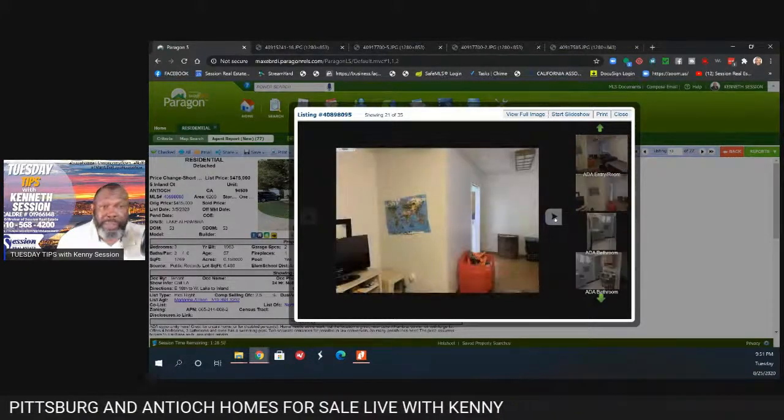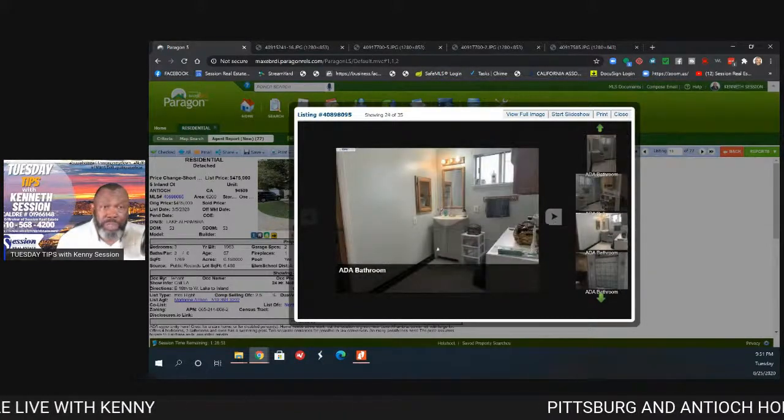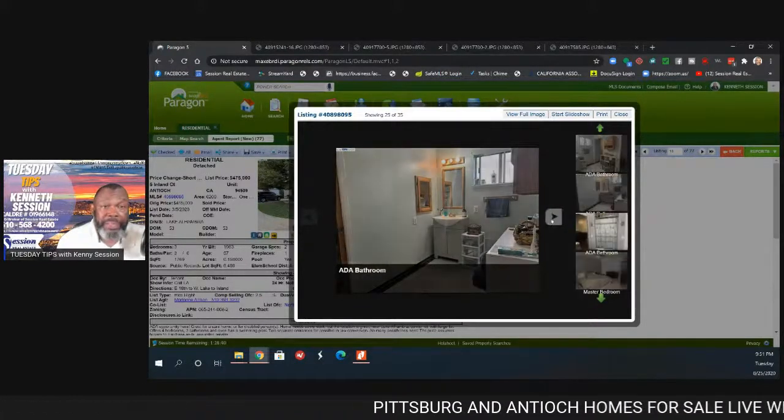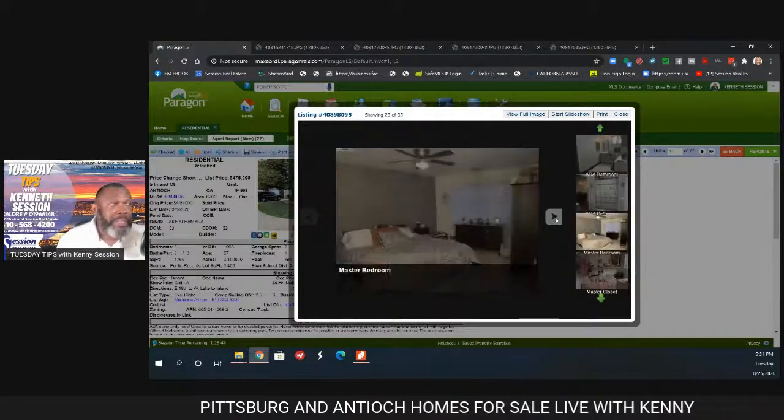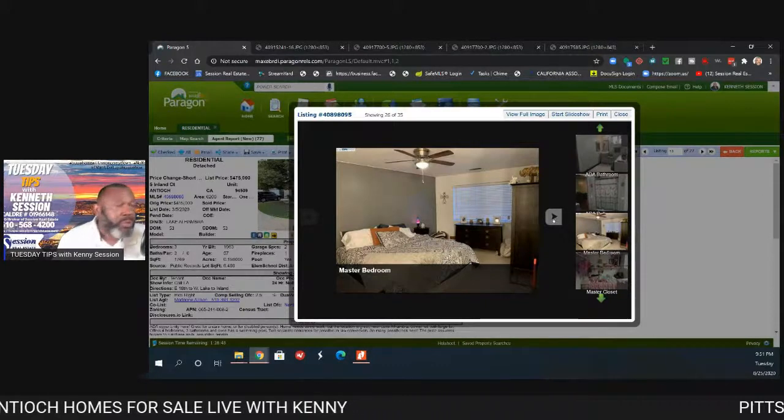And that's what I tell the lenders. If we can get you in, we know you ain't going to lose it. You're going to do what you need to do. Here's the bathroom in this property. Very nice little property here. Again, we're just going through some properties in Antioch as I talk to you guys about what to do.